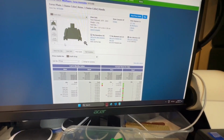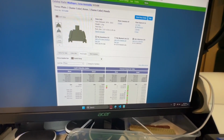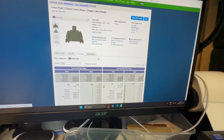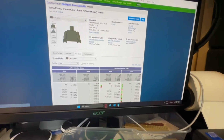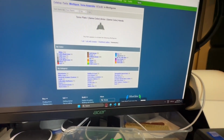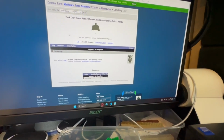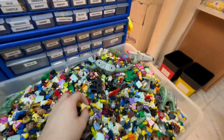So if I can just swap out the hands from light gray to dark gray, it brings it up from a $2 to $3 torso to a $9 to $12 torso. And that is from which figure? I'm thinking it's from the one Dragon Hunter, maybe from the old Orient line. Yeah, Dragon Fortress Guardian. I don't know why I said Hunter. But yeah, then time to bag this all up.